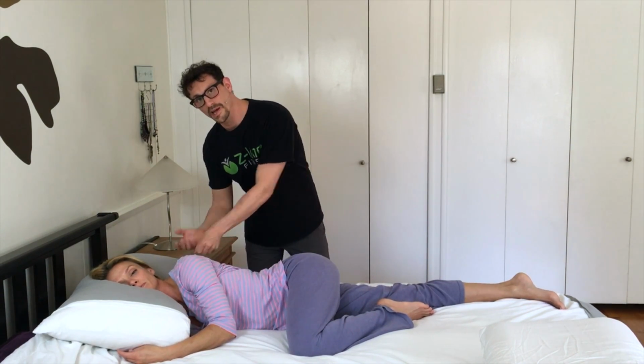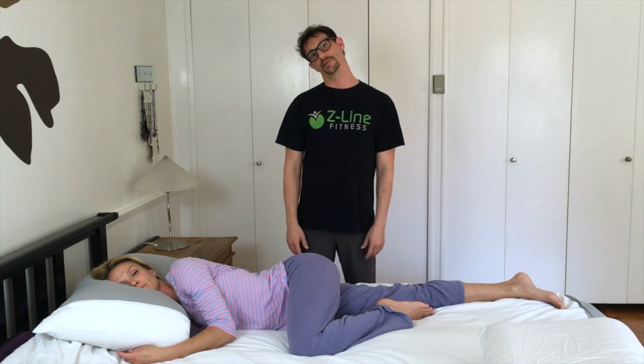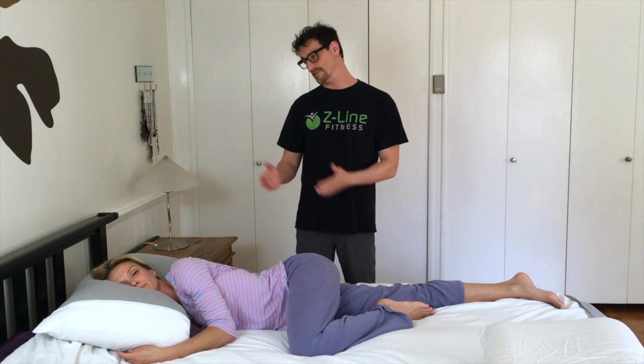Additionally, when you're sleeping on your side, if you have a big pillow like this, it compresses the neck on one side and stretches the neck on the other side. Now imagine just standing like this for a couple minutes. It'll start to hurt. Now imagine sleeping like that all night long. You're gonna create some problems in your neck, and that's gonna hurt.